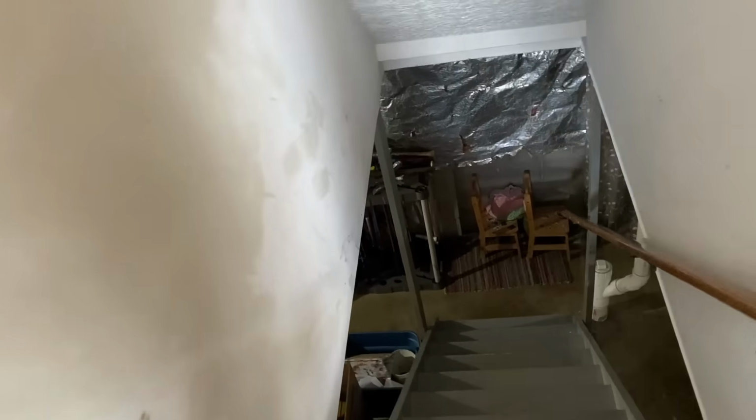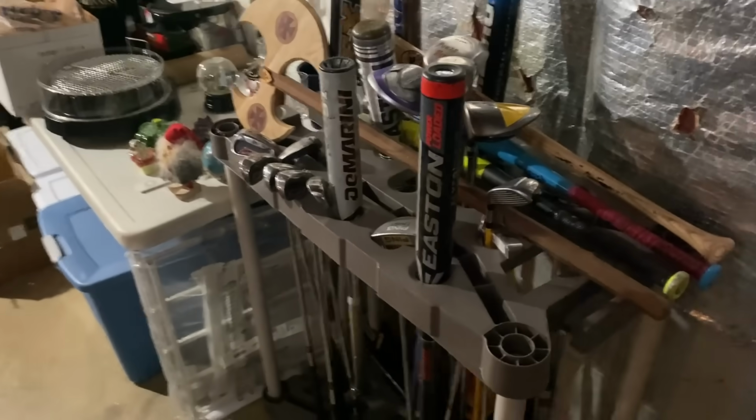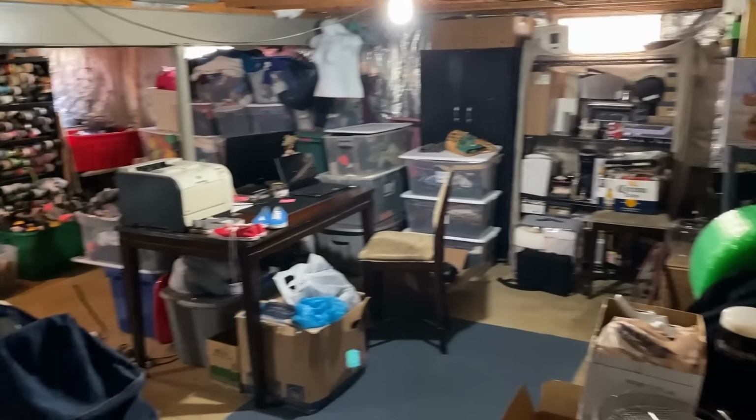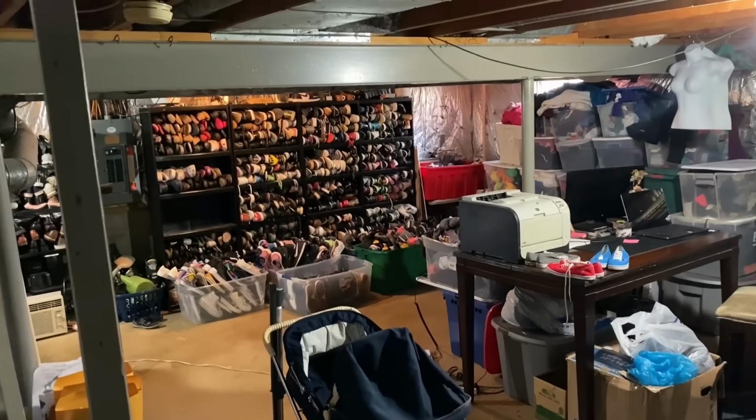Let's go into the basement. All right, here we go. I don't quite remember how I left this place, so if it's a disaster, it's a disaster. All right, let me give you a bird's eye view of this really quickly. This is kind of hard to film, but that's my workstation right in the middle there. And you can see a bunch of shoes on that wall. There's some stuff over here on this wall as well, but let's just move in.